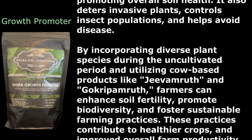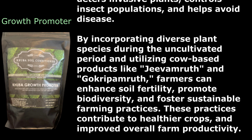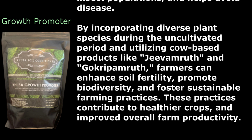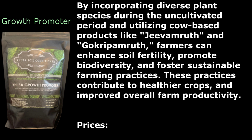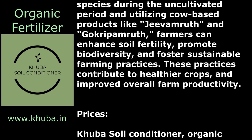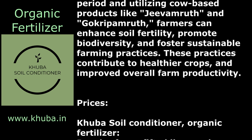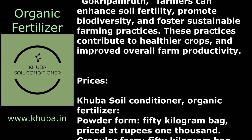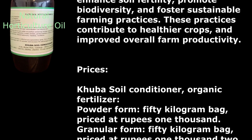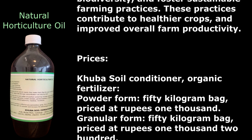By incorporating diverse plant species during the uncultivated period and utilizing cow-based products like Jivamruth and Gokrapamruth, farmers can enhance soil fertility, promote biodiversity, and foster sustainable farming practices. These practices contribute to healthier crops and improved overall farm productivity.